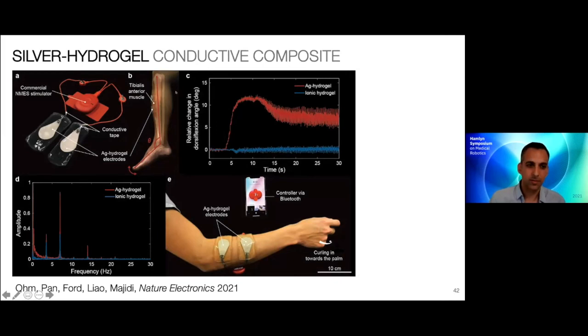Here we're using these gels as electrodes that we place, in this case, on the leg or on the forearm, and we can use these electrodes to deliver electrical stimulation to the muscle to excite motion in the fingers or in the foot. Because of that high electrical conductivity, we can deliver current and achieve muscle stimulation with these gels, something that we couldn't achieve using a more traditional ionic hydrogel.